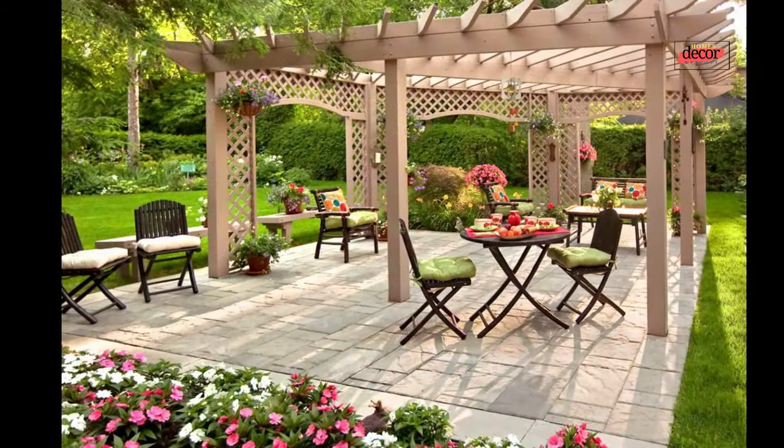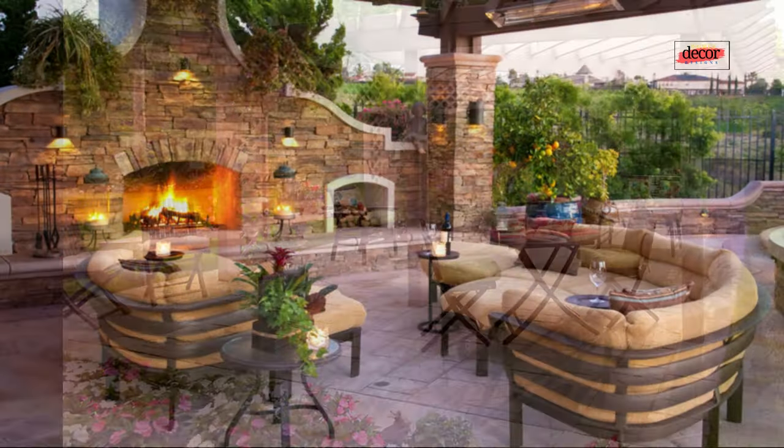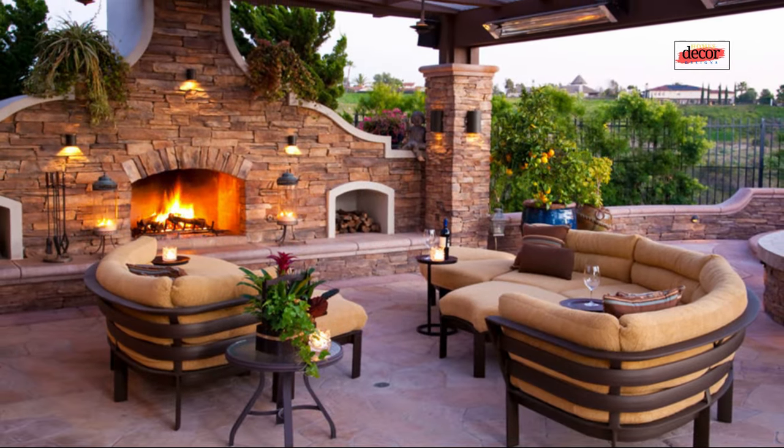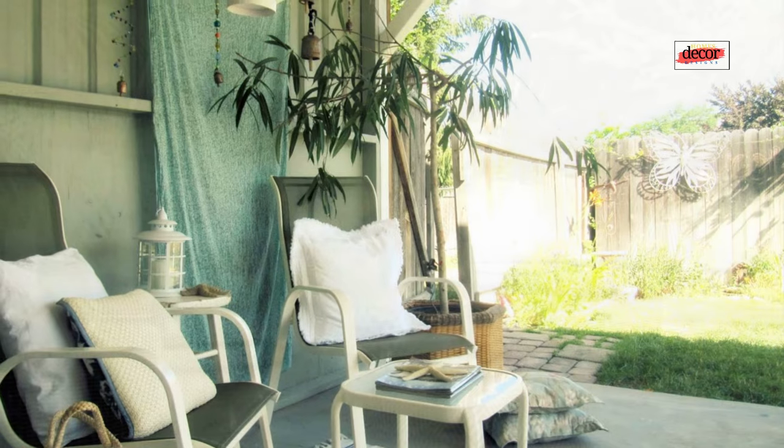8. Create a focal point. Every space needs a focal point. This could be a fire pit, a statement piece of furniture, or a water feature. It draws the eye and creates a sense of purpose within the space.